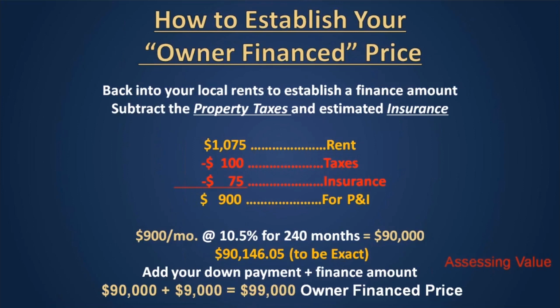The owner financed value, as a general rule, just add 10% on top. So they can afford to finance $90,000. You add 10% on top, which is $9,000. So the owner financed value, or the owner financed sales price, is $99,000.